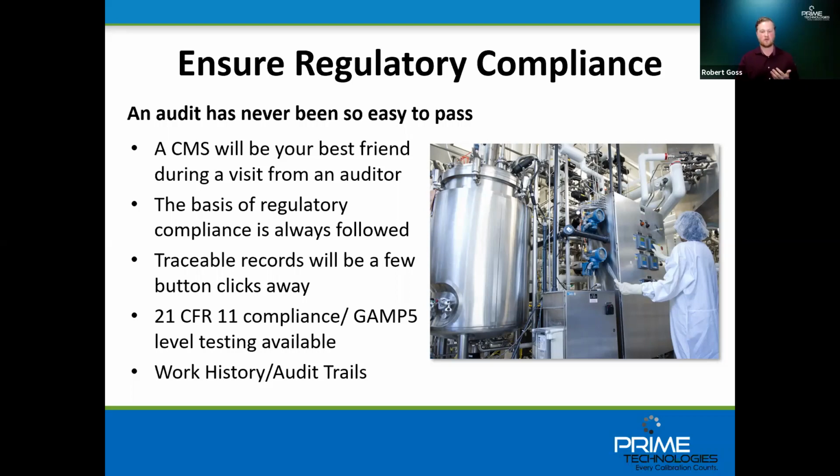You may also be required to perform a validation or user acceptance testing, which your CMS provider should be able to assist with. If it is a system that's going to be used in a regulated environment, they're probably by default going to have a lot of experience in setting that up, and going through whatever other services or activities need to be completed to ensure that it's functioning and compliant. On top of that, work history, audit trails, and other important information is going to be stored in a very nice, concise, and readable format.